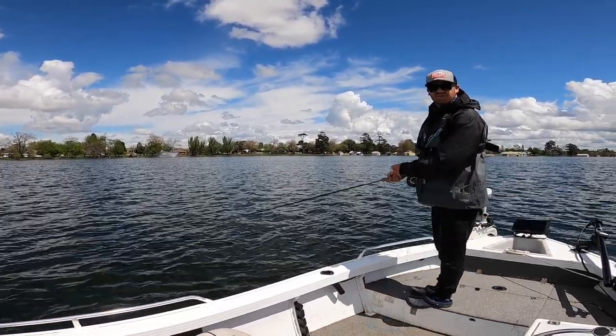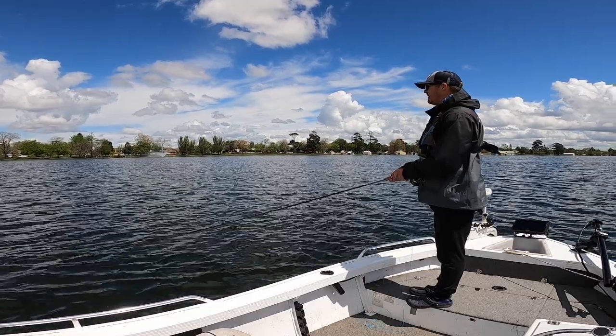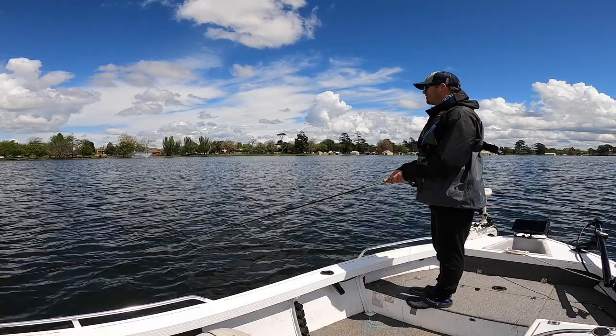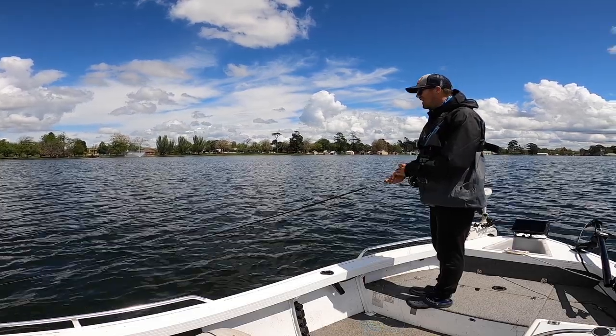This little area has to be one of the most scenic spots in Ballarat. It's amazing. Such a nice bay. Green trees, fountains, there's trout.